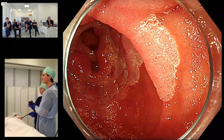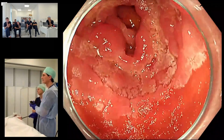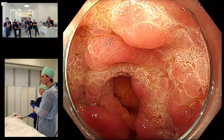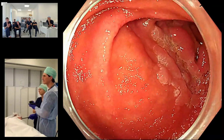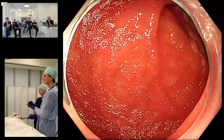All right. Okay. Well, that's very nice, Petiana. A very nice demonstration of the lesion, a very nice demonstration of the anatomy, a very nice demonstration of the papilla, major and minor. Anything else you want to know about this patient in this situation?